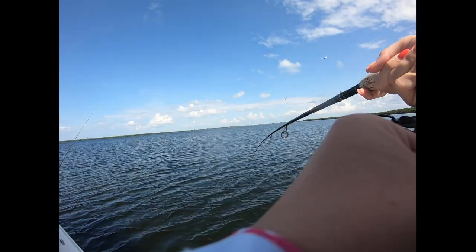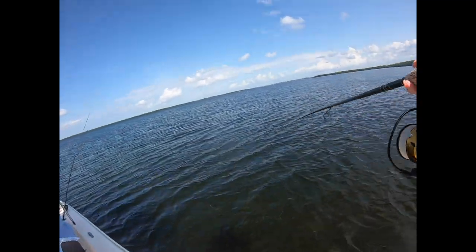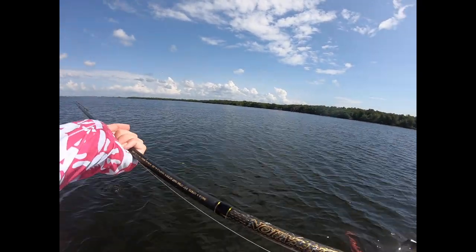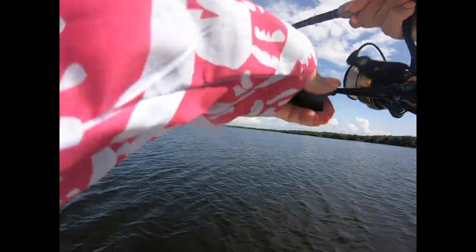Oh! Oh, no, no, no, it's a mackerel. That's a mackerel. Yeah, we got it. He broke you off? That's a good sized mackerel. Dang.